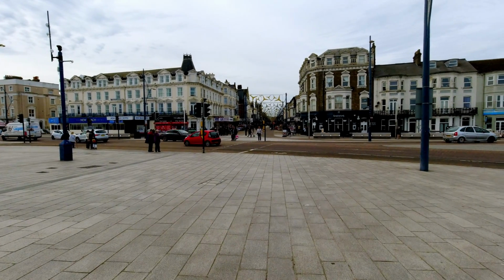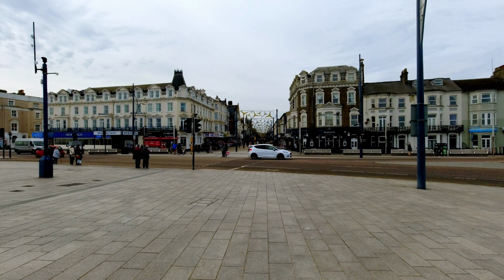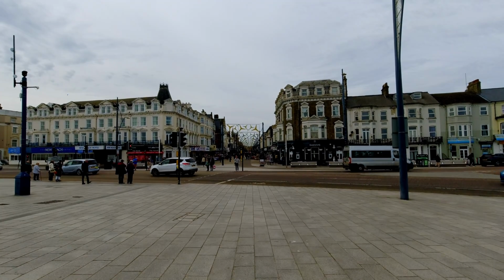So that's it, folks. We're going to end it here. So this is a quick look down Regent Road, which is a big pedestrianised area. Unfortunately, I did not get time today to go down there, so the upload will end here at this part of town.